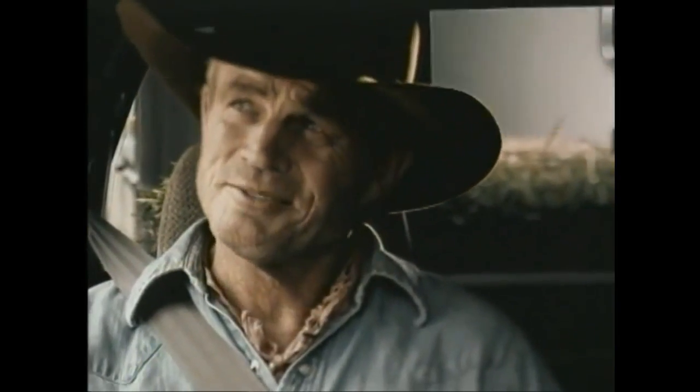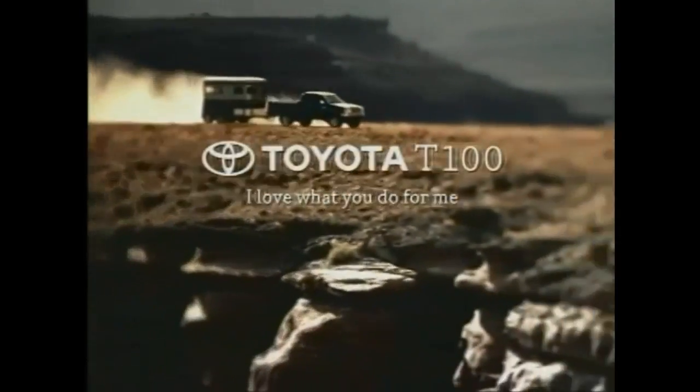Mama, don't let your babies grow up to be cowboys. Nice truck. The full-size T100. Toyota trucks always come through.